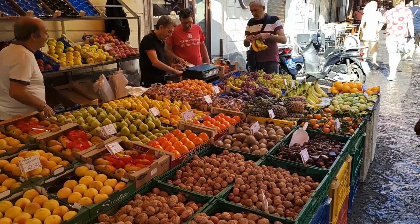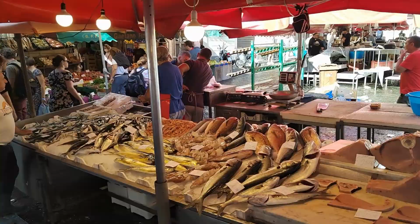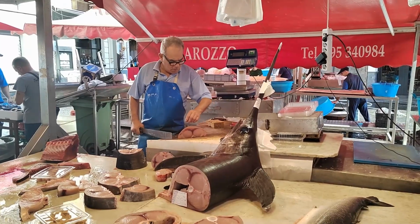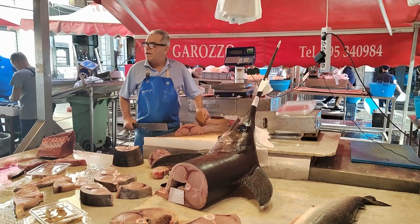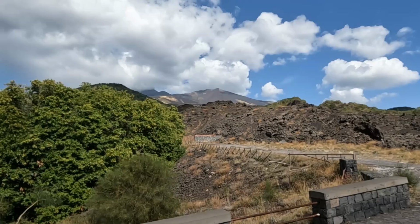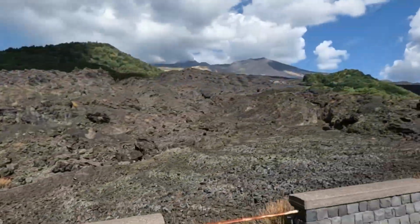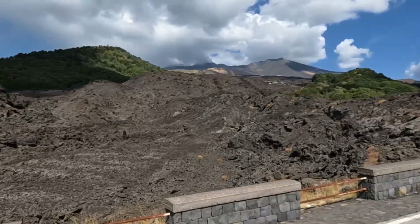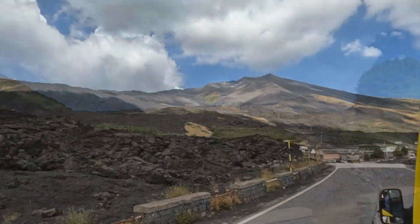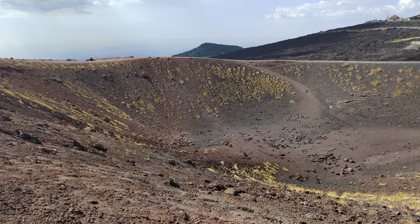We start the next day early and go to the market and the fish market before our Etna tour. Before the tour starts, we take another look at Etna from below. Then the minibus takes us to the Valle station of the cable car at around 2,000 meters above sea level. To get to the summit, we would have to take the cable car from here, then drive an off-road vehicle or hike for a bit.